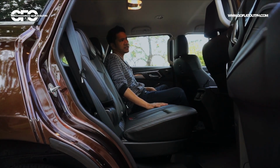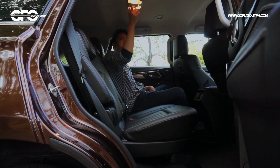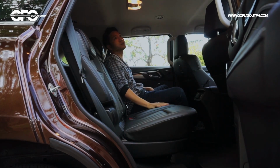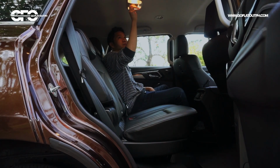And that's pretty much it for the right second row. I like the second row seats of the Isuzu Mu-X. And before I forget, you also have aircon controls here. It's not automatic climate controls, but that's pretty much expected for this class of vehicles.